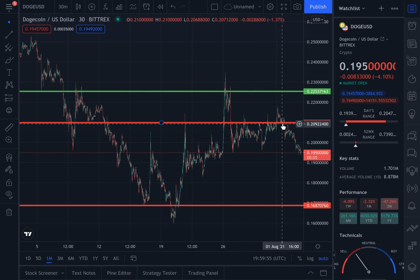But look, let's be quite frank right here. If Dogecoin does drop from here all the way down to 16 cents, I don't know about you, I'm loading up on this thing. Just a quick disclaimer though, I am not a financial advisor. Always make sure to do your own due diligence and research when you invest in any type of market. When you do the homework and you do the research, you will come out winning. Bank on it.